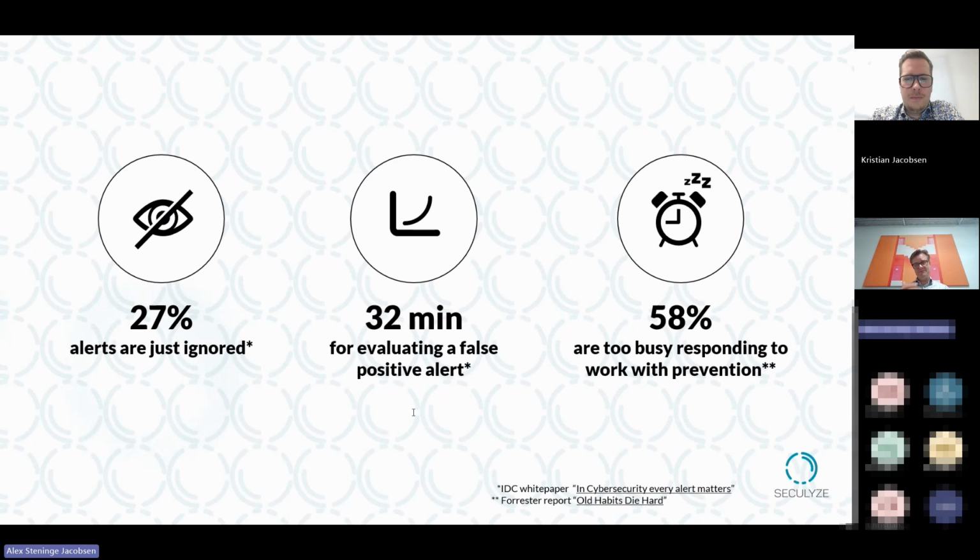In the same report, IDC also looked into how efficient the SOC is, and on average it takes 32 minutes to evaluate a false positive alert. And a fun story: do you think the time is longer or lower for a true positive? You would assume it's more tedious and more work, right? But it's actually lower. The average for handling a true positive is only 30 minutes. But if you're talking about this 32 minutes, it means we have a lot of potential for making this SOC more efficient.